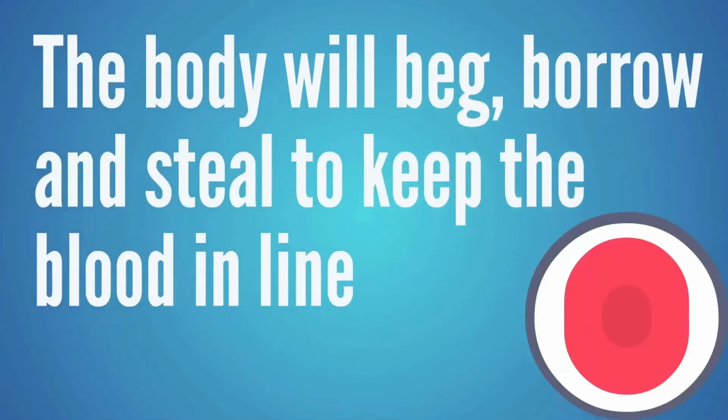So here's how it works. The blood is a compensatory fluid, and what that means is that the body will take steps to keep that blood chemistry in line. That chemistry is very important to the body, and the body will beg, borrow, and steal from other systems just to keep that blood chemistry in line.